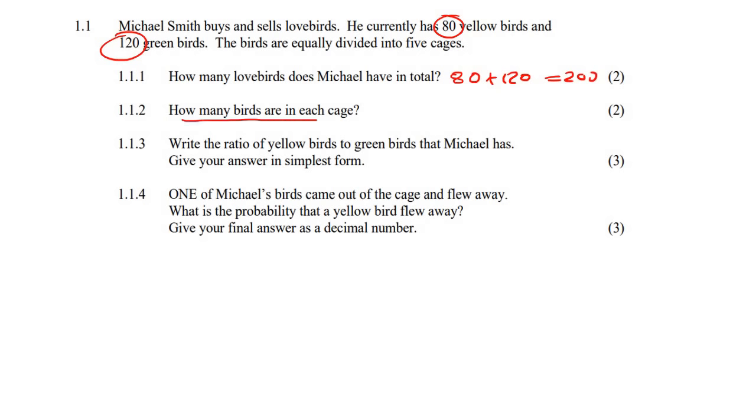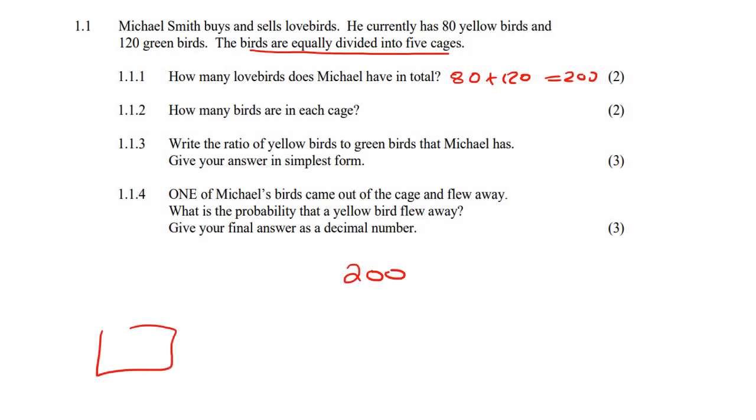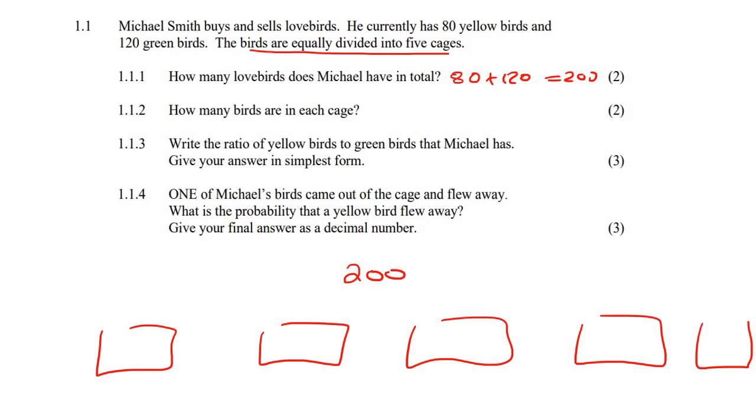How many birds are in each cage? Well, they tell us that the birds are divided equally into 5 cages. So if you have 200 birds and you have 5 cages, how much would go into each one? Well, you could say 200 divided by 5 and that would give you 40. So there would be 40, 40, 40, 40, and 40.